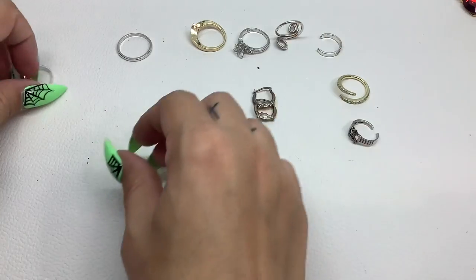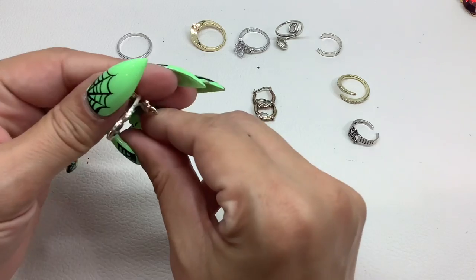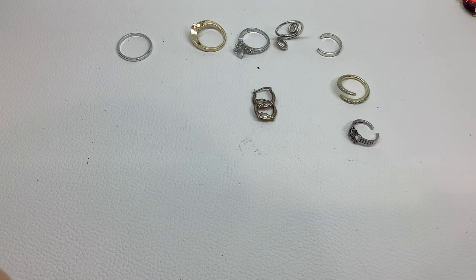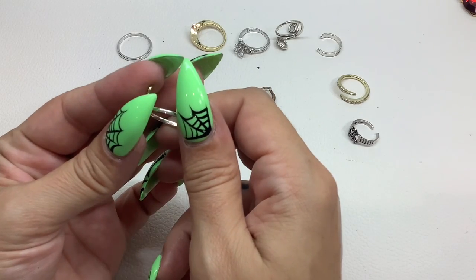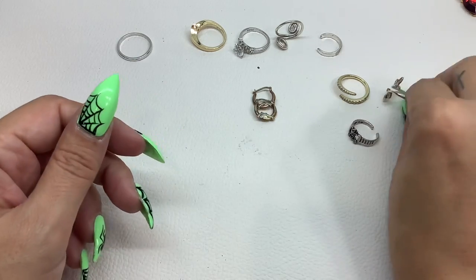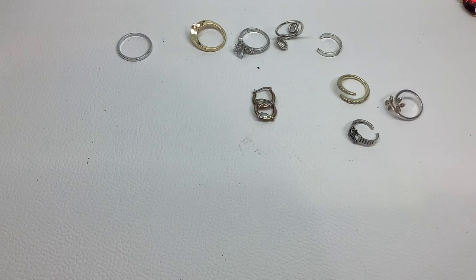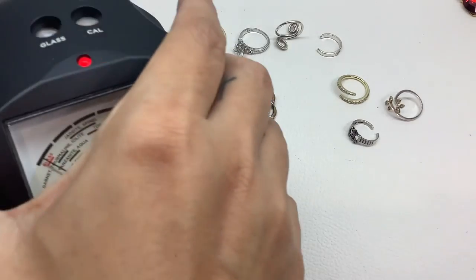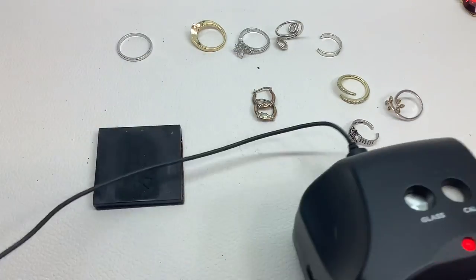Okay. And then this is the last one. And it says IB, I think it's IBB. CN925, which is just China. Okay, so let's test all of these and then we'll test the stones and then I'll give you prices.